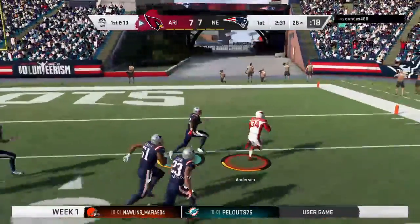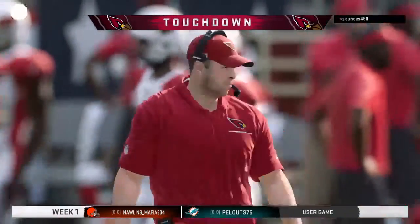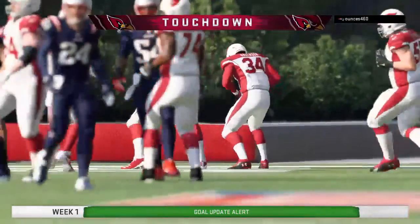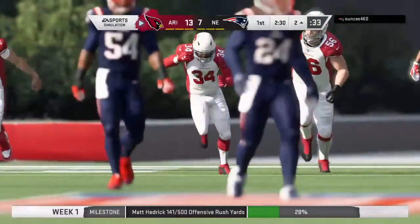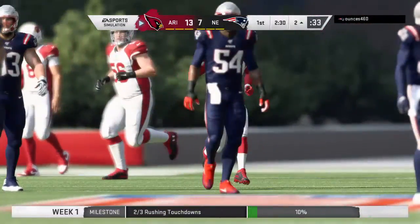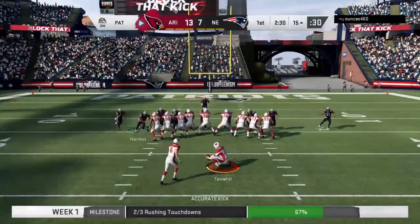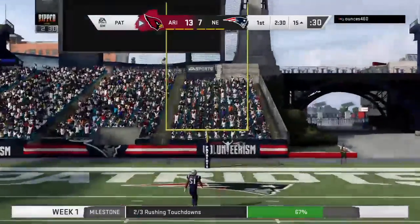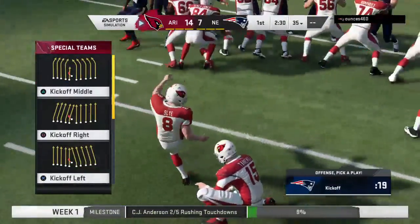And an alley to run. And he is into the end zone. Touchdown, Arizona. C.J. Anderson with his second touchdown in this opening quarter. And the Cardinals have taken the lead. Point after try forthcoming. It's up and good, and it's 14-7 now here in the first quarter.